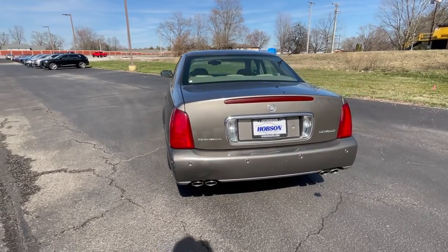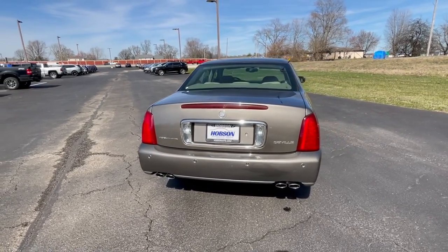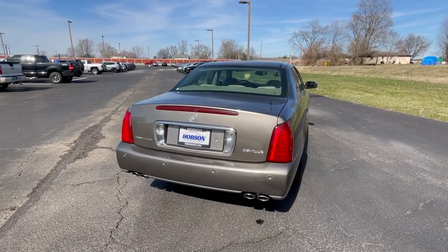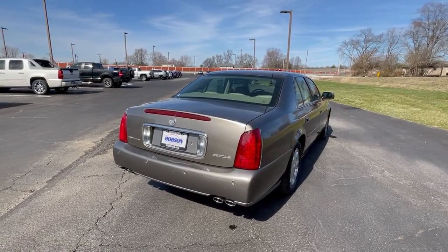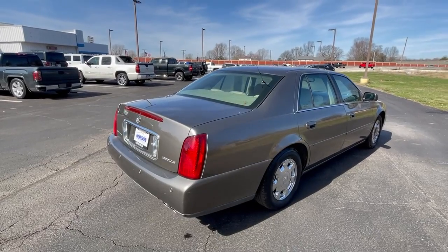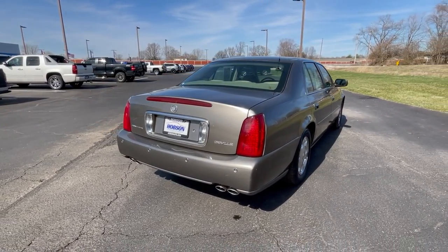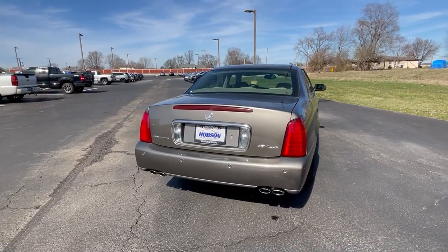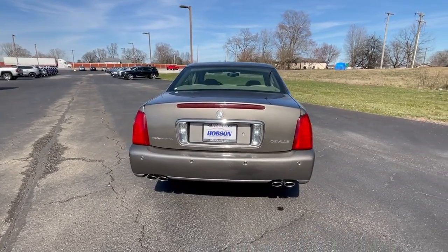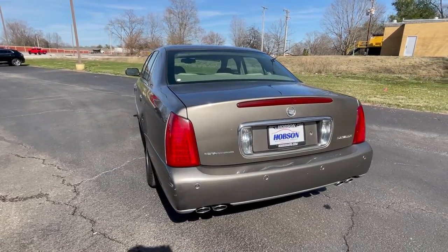As we walk around the rear of the DeVille, it's a very stately car. Designed by Wayne Cherry and assembled at the Hamtramck Assembly Plant. Alrighty, taking a look around the rear of the DeVille. A little bit more in-depth look at the back end of the car. As stated before, it is a highly chiseled area back here. Lots of sharp edges.